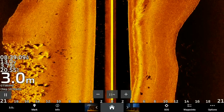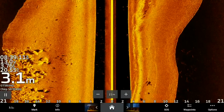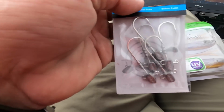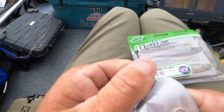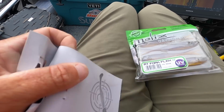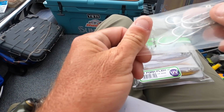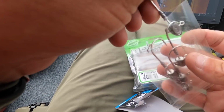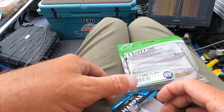So I'm going to tie a lure on and we're going to get started. That's the combo I'm going to run. Little 4016, so a little bit lighter than what I'd normally use, but I want that nice slow fall, which is what hopefully is going to get the bite for me today. So I've got one of them.